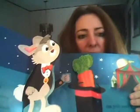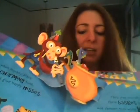This guy does. Oh, there's the octopus. Wait, he's doing the opposite of what he's supposed to be doing. He's supposed to be handling water, not fire. And the monkey.